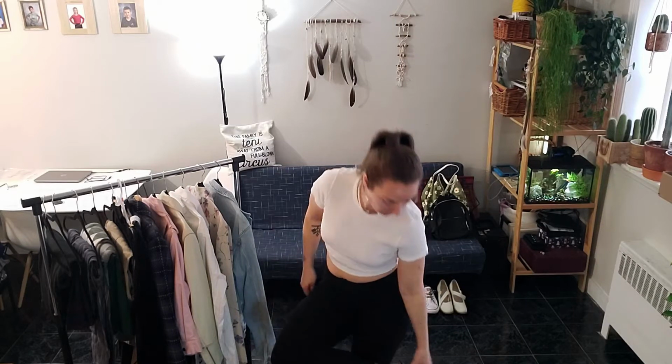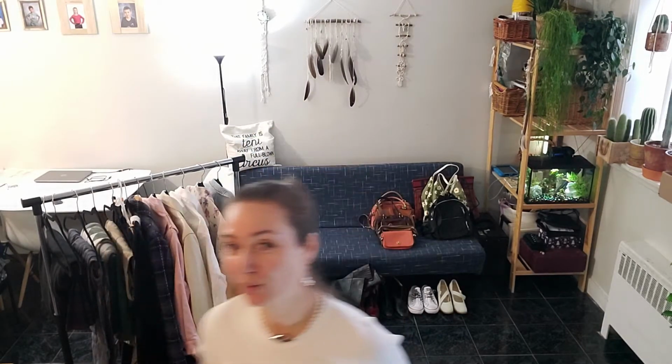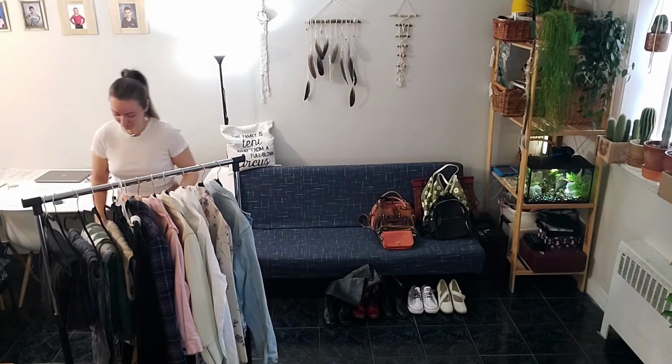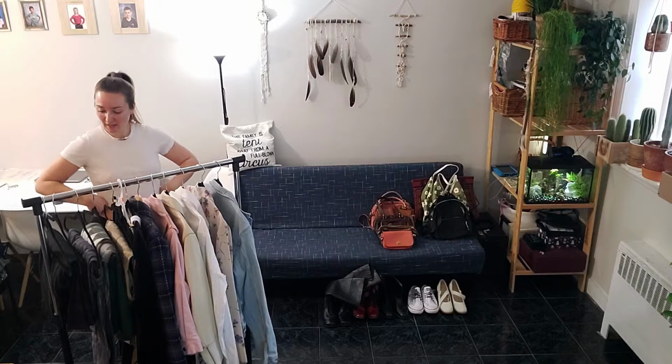But that's just me. All right, so let's get those leggings off and my bee slippers. By the way, I really love these. I bought these in Lithuania last time I went there, and they are so cute. They're falling apart now, but I wish I bought more. Okay, what do we start with?